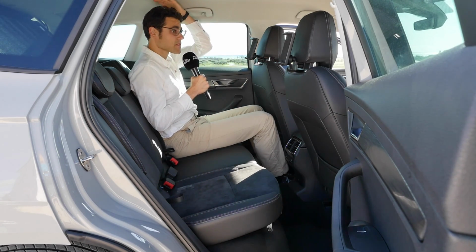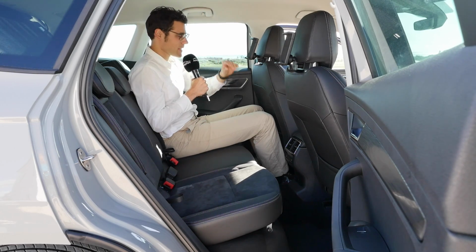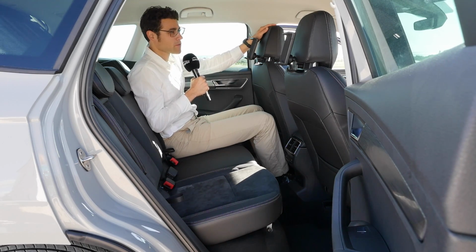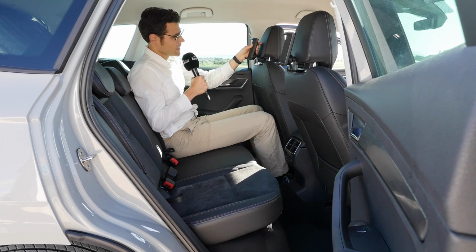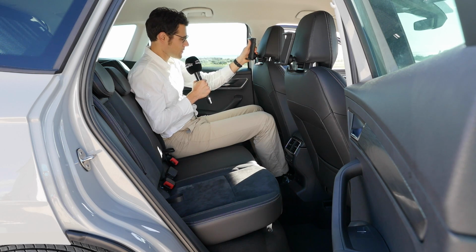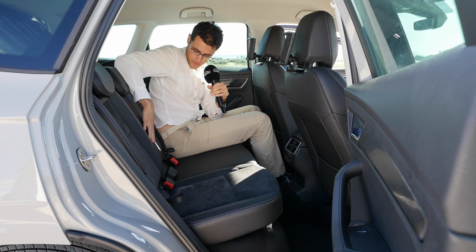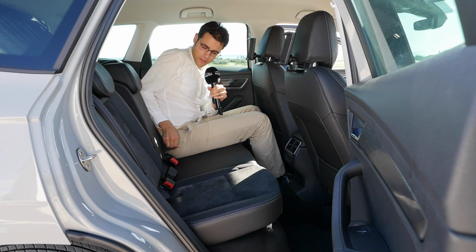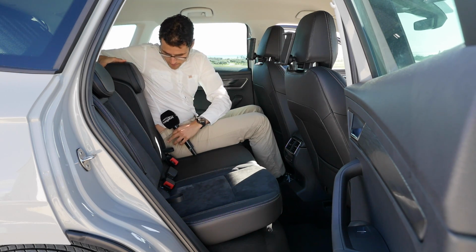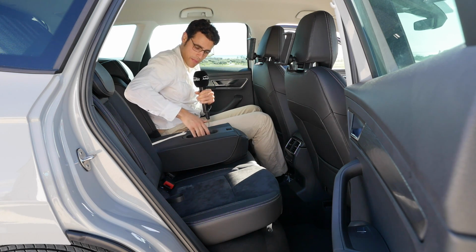Headroom, 6'1" or 1.86 m. Still plenty left. When you have the panoramic roof, that will be a little bit less. You have those holders also here for iPads, for example, for the rear seat entertainment. That's possible. Then the middle part here, you can also just flip down to have cup holders on the back part.